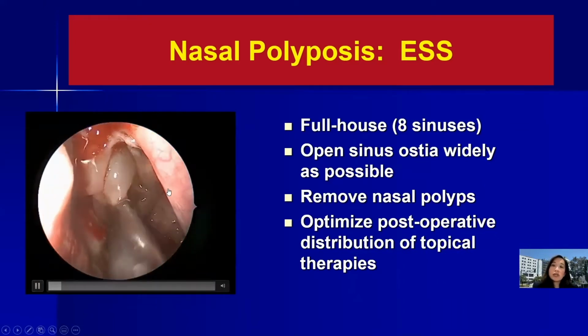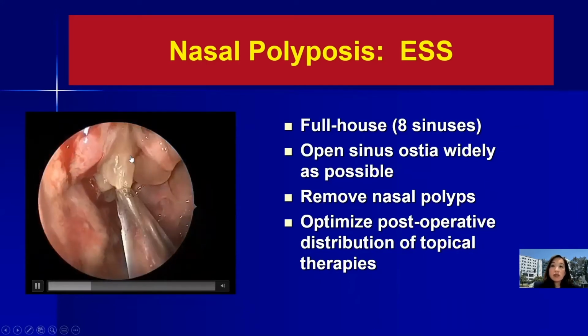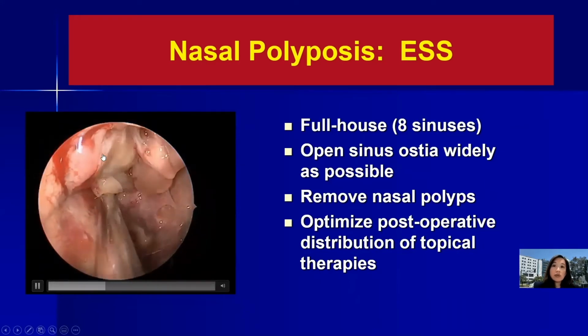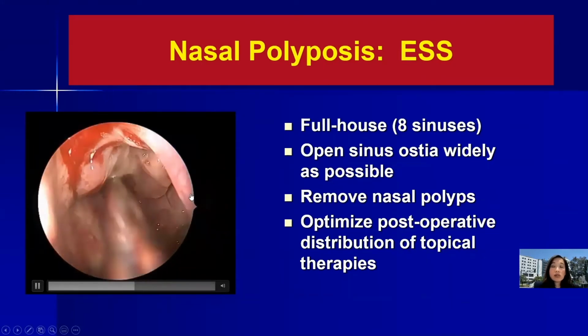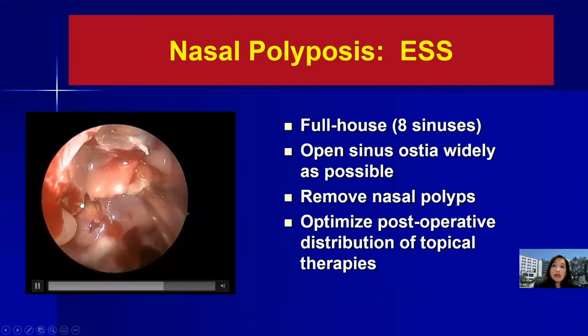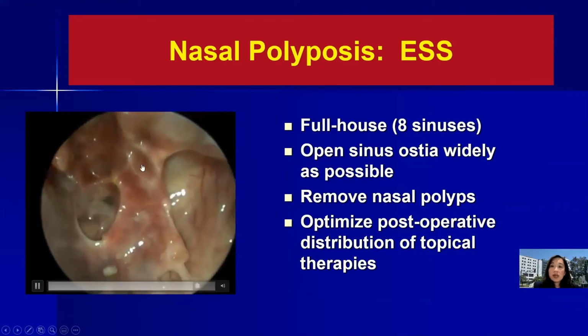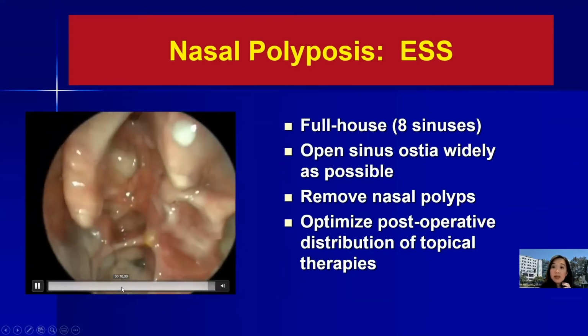You can see the patient with nasal polyps. You use a series of grasping instruments or what we call shavers or microdebriders to debride the polyps, identify all of the sinus ostia, widen them as much as possible. And then, at the end of the case, you can see these nicely patent sinus cavities.